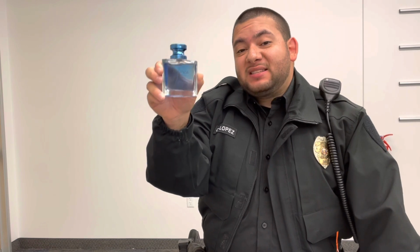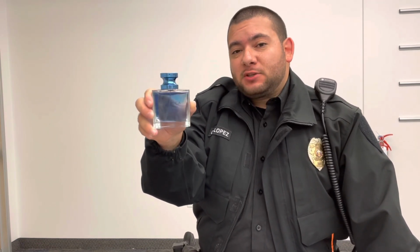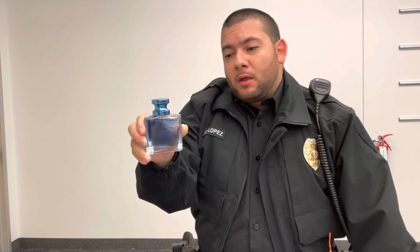I would recommend doing 10 sprays with this fragrance. The performance on this fragrance is moderate. That's why you're gonna wanna overspray. You can easily make it past 8 hours with enough sprays.